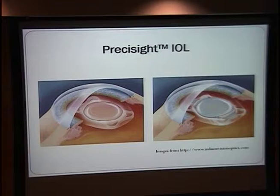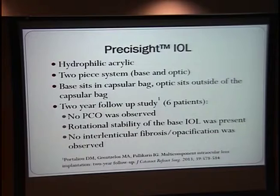And what's interesting about their design is that that second piece, or the optic, sits on top of the anterior capsule. And so that is not within the bag, if you will. It is a hydrophilic acrylic design, again, a two-piece system. And again, it's a little unique in that you have one piece sitting completely in the bag, and then that optic which sits outside. And those wings are sitting on top of the anterior capsule. And they've actually done this in humans, in six patients, six eyes. They've implanted this lens. And they did a two-year follow-up, which came out recently, last year.